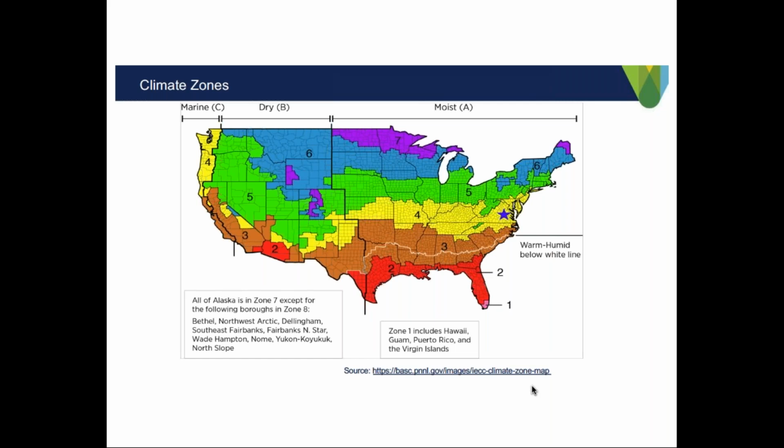But we build differently in different climate zones. So addressing this issue from a different climate zone, say from Maine, would be different than how someone in Florida would address the same problem. So I think that's important to note.